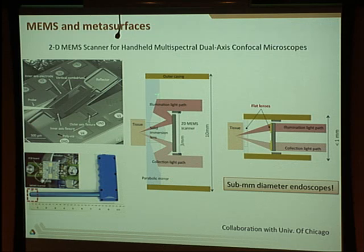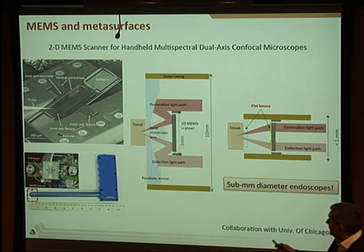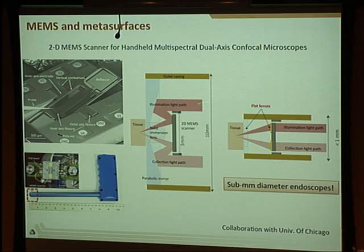This is the outer casting. There is a big parabolic mirror. This is the mirror that goes here. This is the mirror that will be doing this kind of motion. Just to scan, you have light coming from here. The light will go to one mirror, will go to the tissue. You will move the mirror, and then you will scan the surface inside the body.